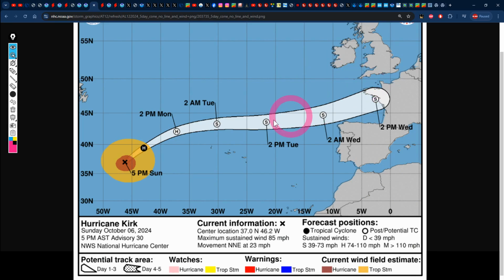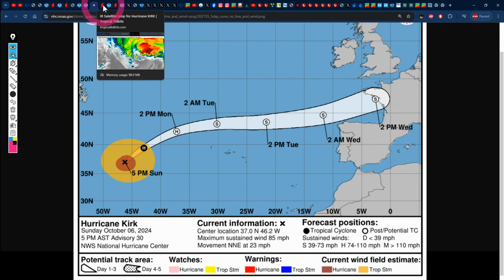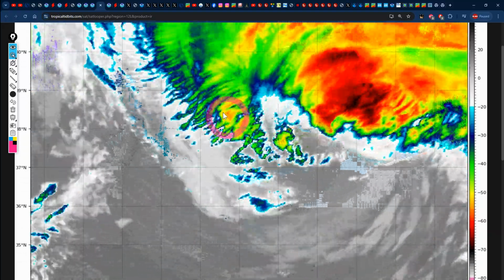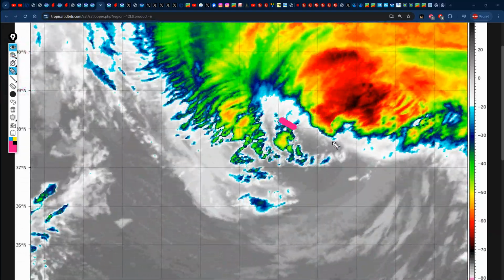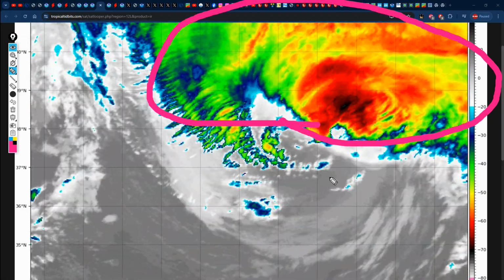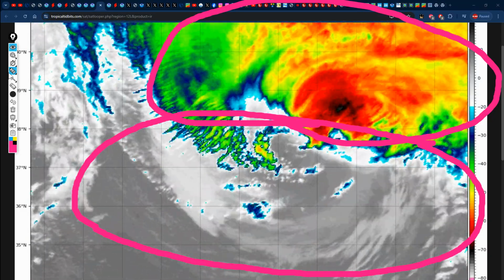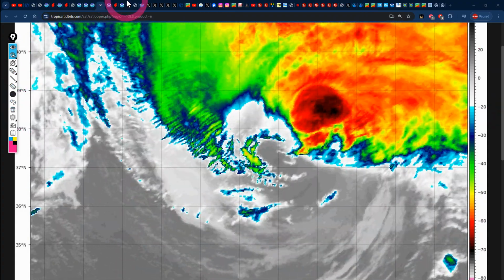We don't normally get systems still maintaining their tropical characteristics by the time they get to Europe. Usually they are more subtropical, mixing with those upper level lows and troughs in general. But it looks like Kirk is going to be maintaining its tropical storm status by the time it gets to Europe on Wednesday. And we can see the clouds associated with Kirk right here. Definitely heavily weighted on the northern portions of the system, definitely being sheared to the north, with the least amount of deep convection on the south side of the system as it quickly pushes towards the north and east.